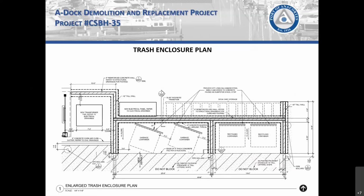So east of the shelters, the concrete sidewalk and asphalt paving will be reconfigured here for some partial enclosures for on-site electrical equipment, dock carts, garbage and recycling containers. The enclosure walls are just standard 8-inch CMU with a 6-inch concrete barrier curb at the base. The walls around the dumpster and recycling containers are about 6 feet tall, while the wing walls at the dock cart and transformer are 42 inches tall.